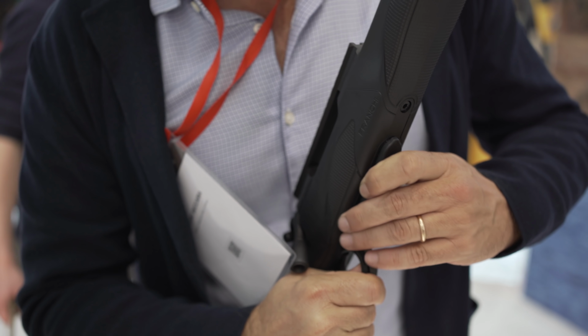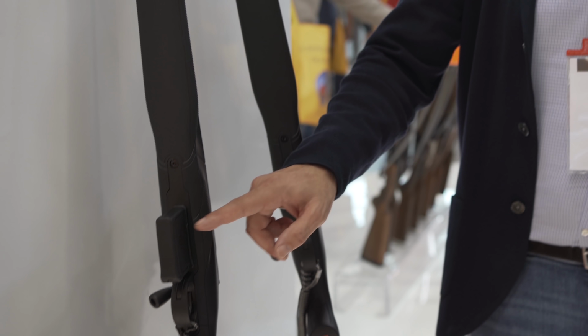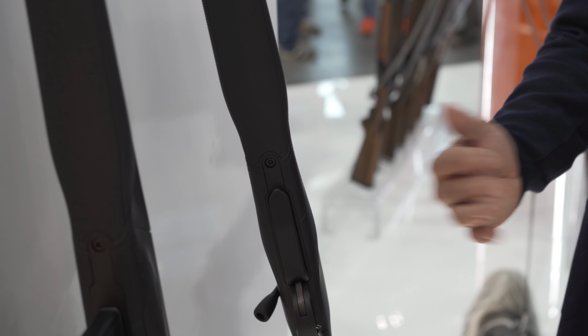What changed here is just the caliber and then the magazine. So here is a high capacity magazine, so you can see it's a little bit bigger, and this is a smaller one for fewer cartridges. So according to the hunting that you are going to do, or the shooting that you are going to approach, you can use indifferently one or the other.